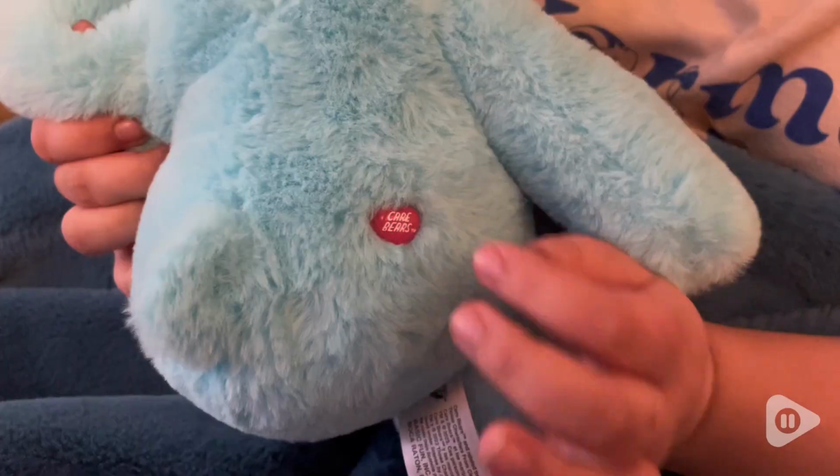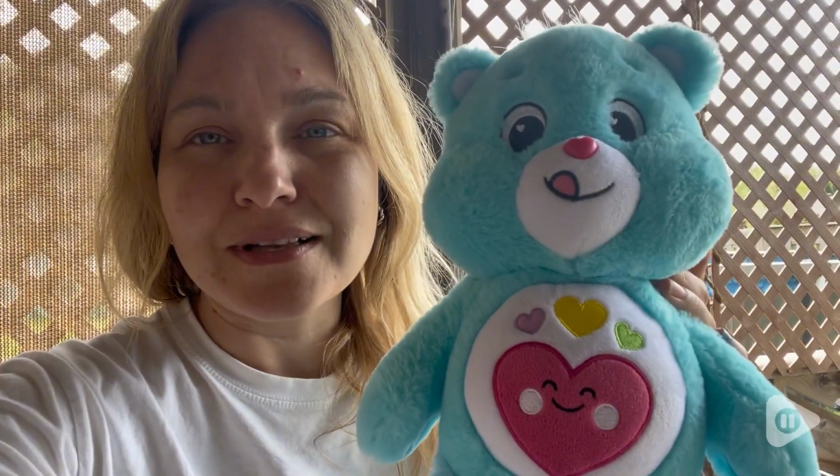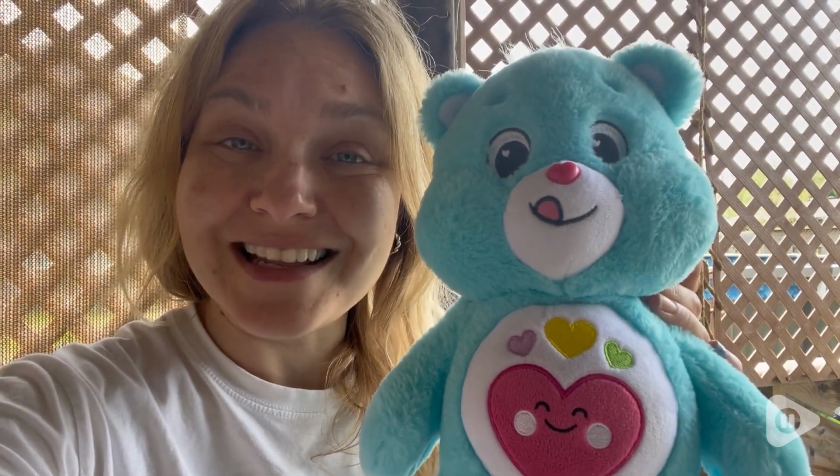This one here is just absolutely amazing. Like I said, it's just the right size. It's so huggable, and the fur on it is so incredibly soft. But that's just my point of view.